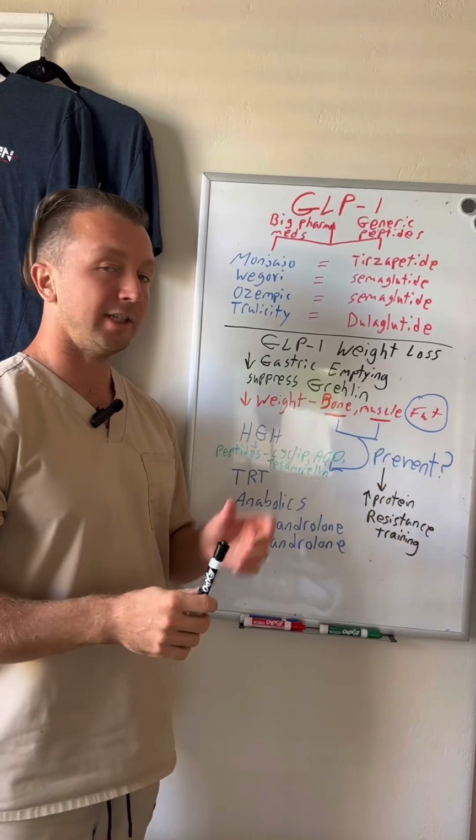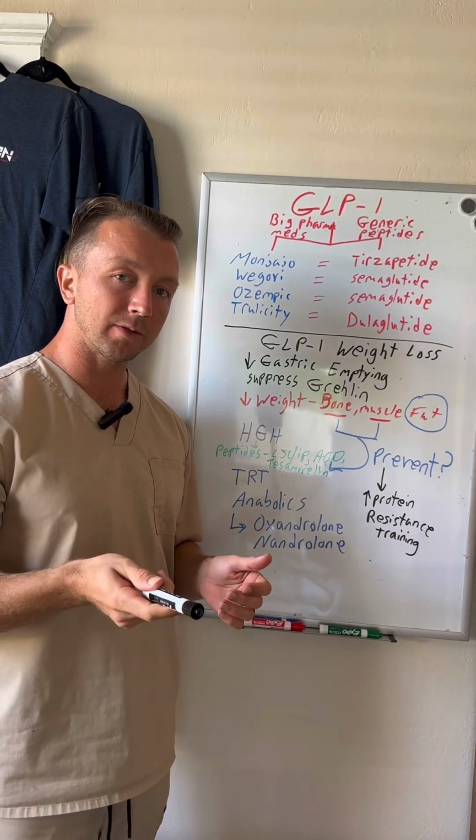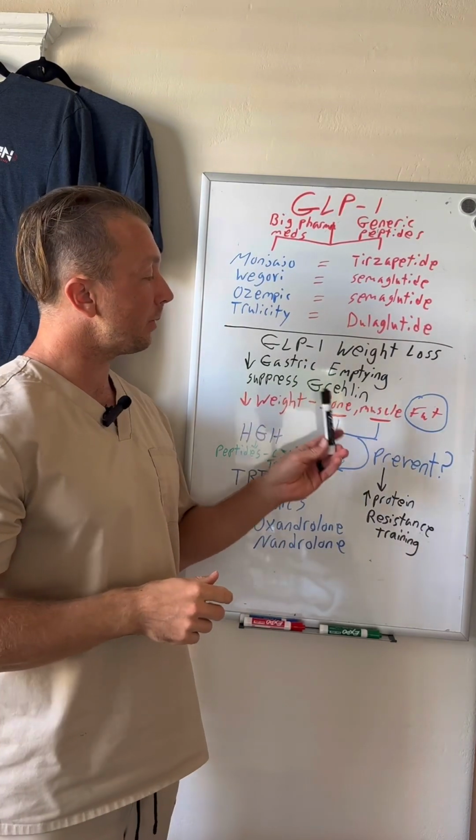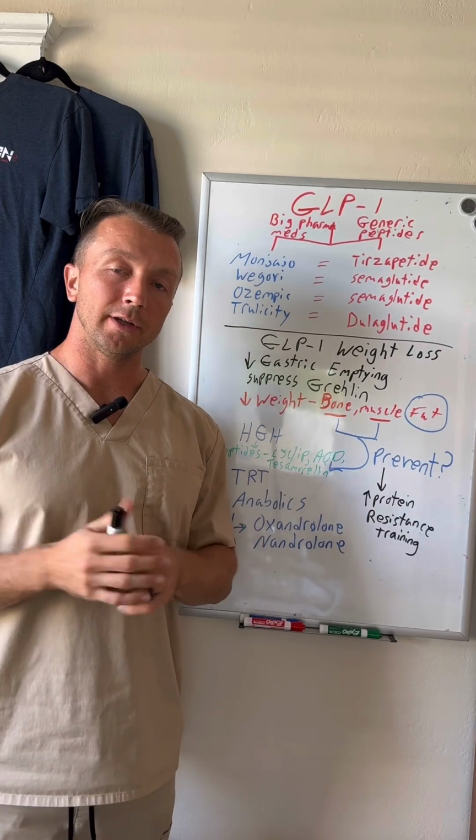Let's talk about how to use GLP-1 peptides correctly. GLP-1s and their main side effect, which is weight loss. You may be thinking, hey, that's what I want. Well, these GLP-1s, they will cause you to lose both bone, muscle, and fat. Doesn't sound quite as good now, does it?